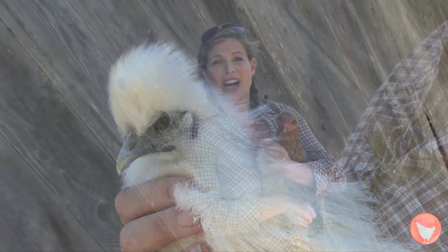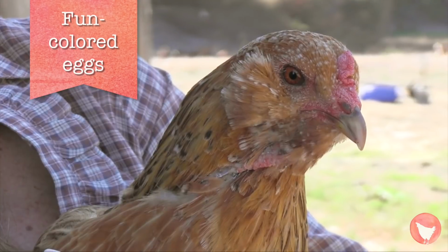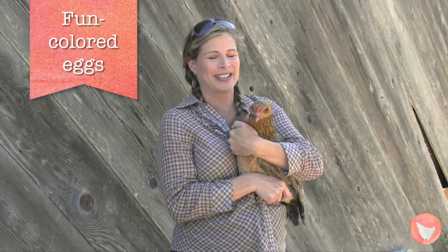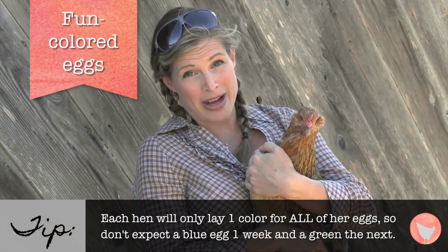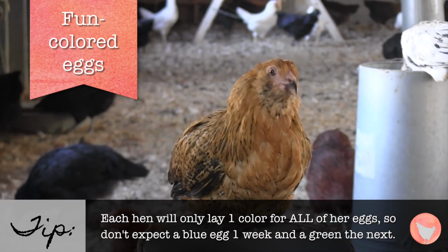I don't know. Our third group is for fun-colored eggs. Now, this girl is called an Easter egger, and very appropriately named because they have the most fun colored eggs, blue or green. Pretty cool. Also, these Easter eggers do great all year round. They're very hardy, whether it be cold or warm weather. However, they can be noisy.